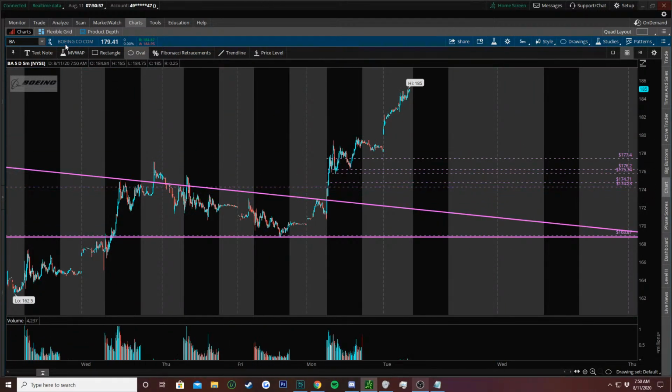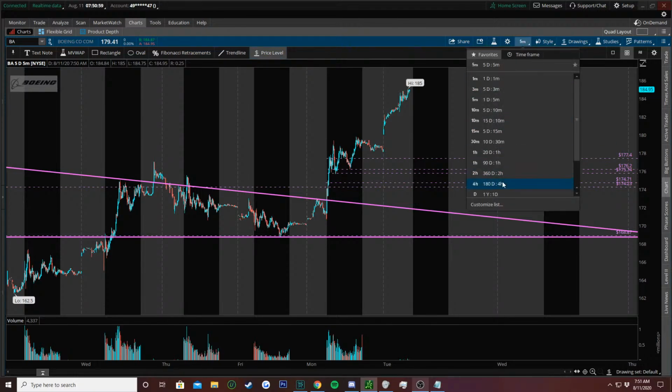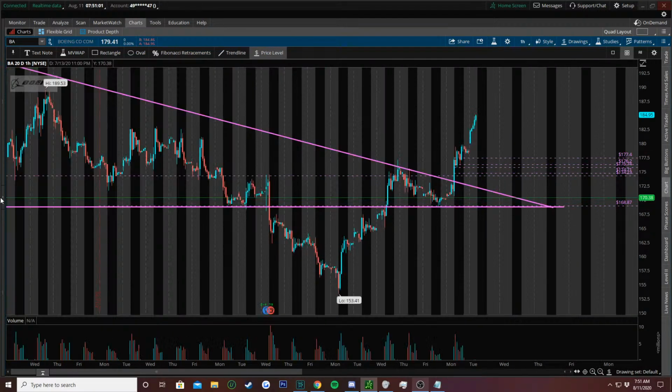go to the 5 minute. Actually, I'm going to have to back that out. That's right. So let's mark this peak. Got a peak there. We got some peaks here. I'm going to say above 186 to 188.24.